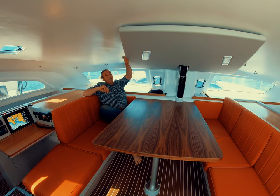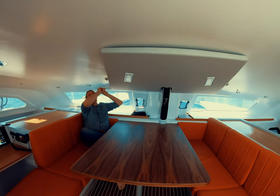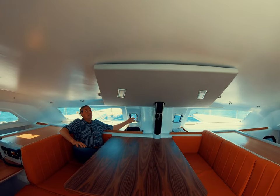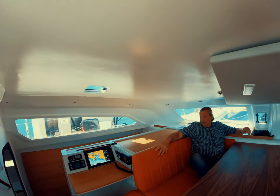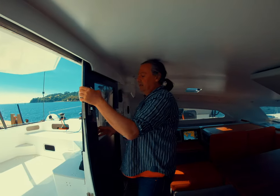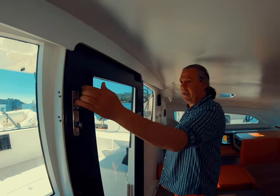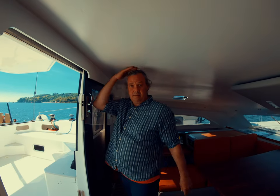And then we have this headboard feature which has downlighters, and it has the RGB mood lighting that lights up around the outside. Ventilation hatches forward and on the top of the deck there as well. Saloon carbon door which locks on the handle. And full standing headroom at 6'3".